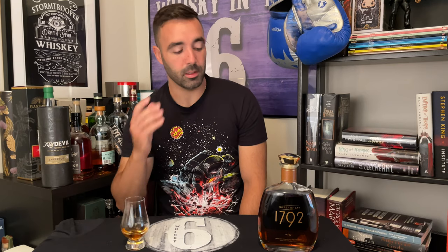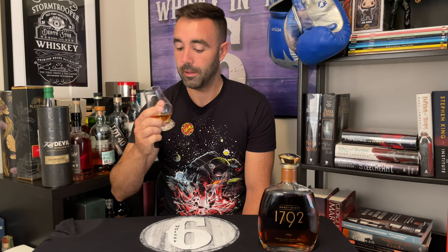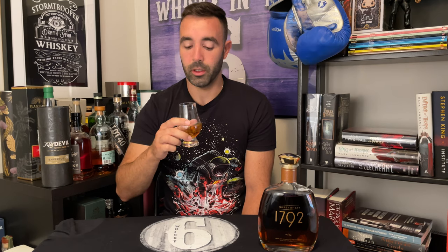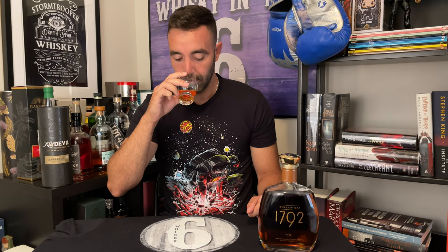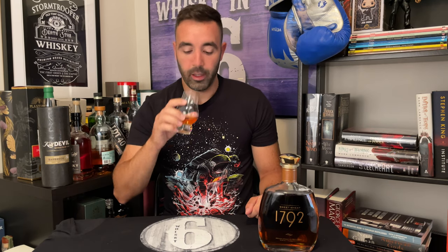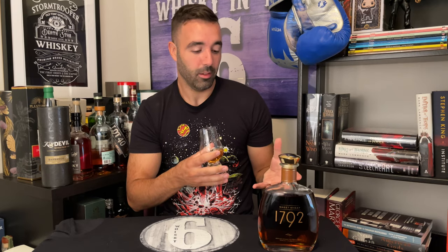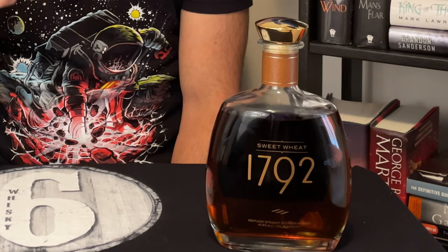Cantaloupe. Yeah, I'm getting a lot of weird fruit notes that I don't get out of bourbons on this one here. Nice sweetness to it. Yeah, cantaloupe, all types of melon, maybe honeydew. Like I said, mango earlier, and banana as well. So it's a tropical fruit bomb, in my opinion, which is rare for a bourbon.